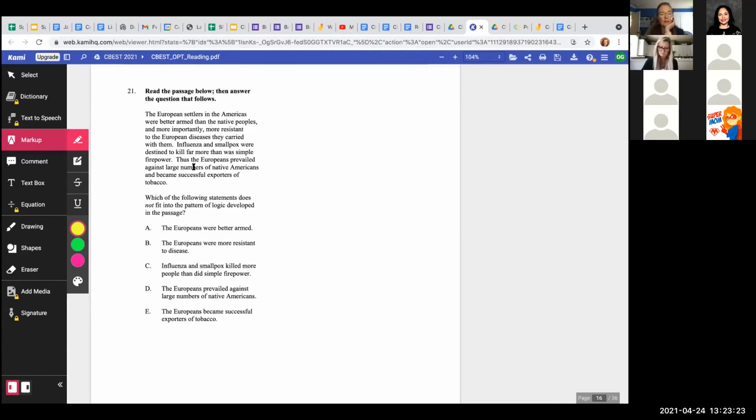The European settlers in the Americas were better armed than native peoples, and more importantly, more resistant to the European diseases they carried with them. Influenza and smallpox were destined to kill far more than was simple firepower. That's a weird sentence. Wow, this is where they put in the passive all the awful things that the European settlers did. Anyway, a different view of history here. Thus, Europeans prevailed against large numbers of Native Americans and became successful exporters of tobacco.